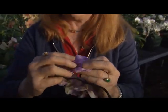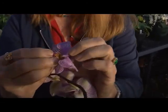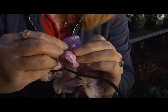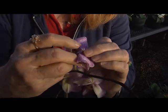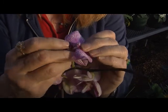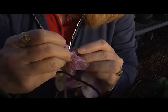And then when it enters again, believe it or not, look now, and you see two little hairs there. The insect goes in again, and if the stigma is receptive, it's real sticky. And the pollen is left right there, and then fertilization can occur. See how it comes off my finger, and it's right there on the stigma, that little sticky surface.